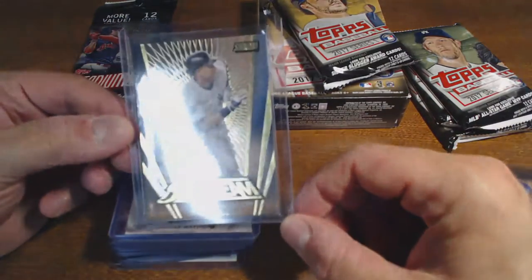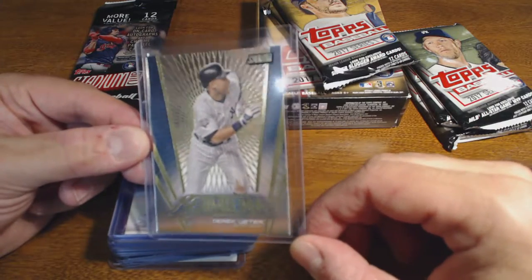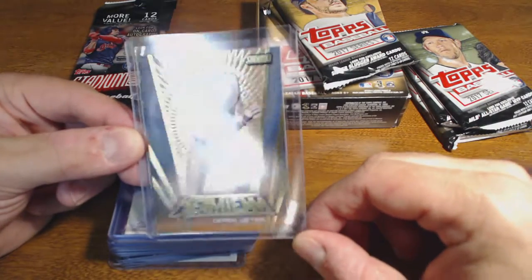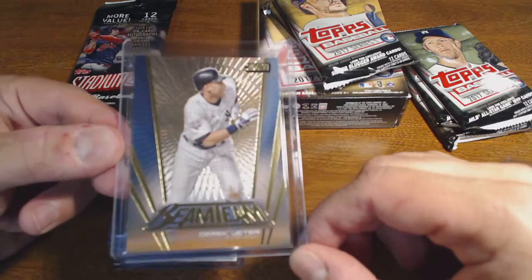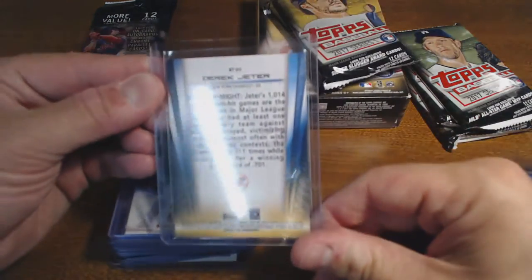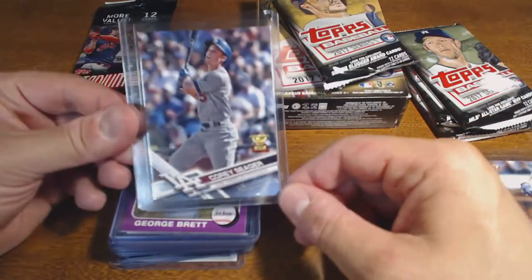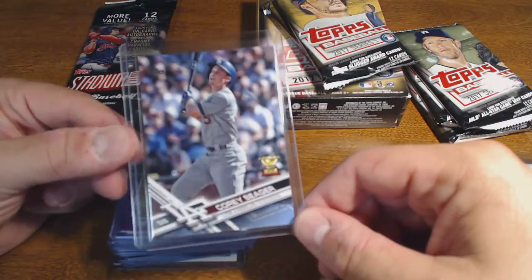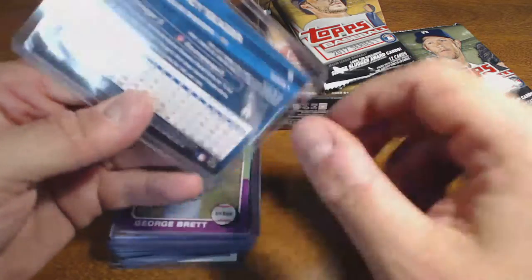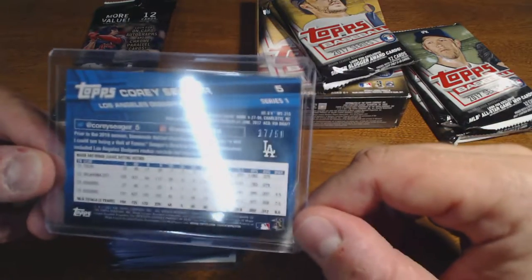This one I was pretty excited about. I haven't seen this yet in the product. This is a Derek Jeter, I guess it is a Beam Team. It's a pretty nice looking card. Robinson Cano gold foil. I pulled this Corey Seager blue. This is actually numbered to 50. So this is number 17 out of 50.